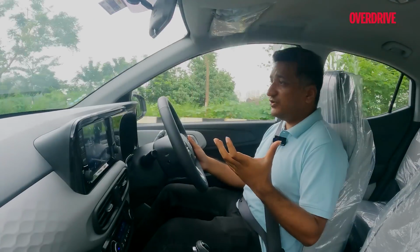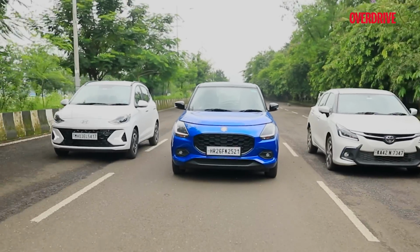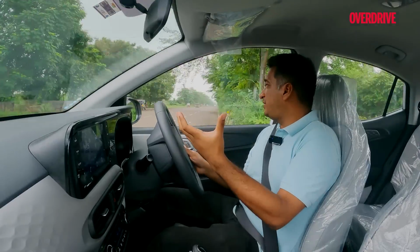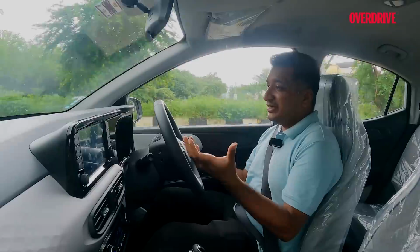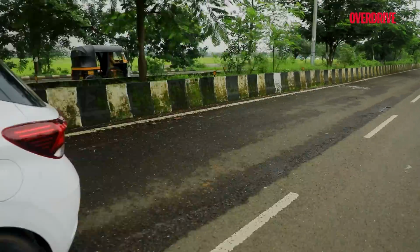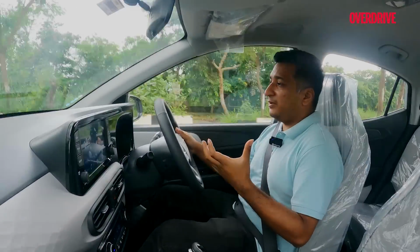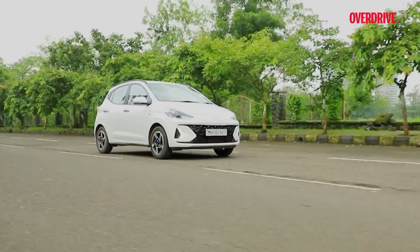Now these new generation Maruti Suzukis, at lower speeds, feel the most polished of all the three cars here. And as long as the road is fine, that sense continues pretty much unchanged, which is great. For the same price or maybe even less, you're getting a car that feels more premium. But when the road does become worse, you do feel the bumps a bit more, and especially the bigger bumps, they seem to thud through.